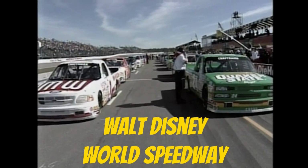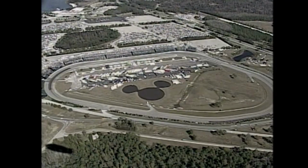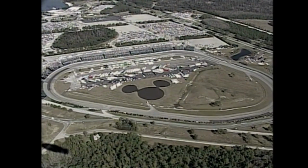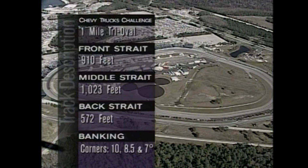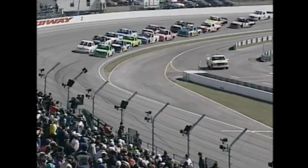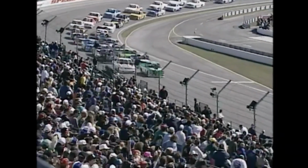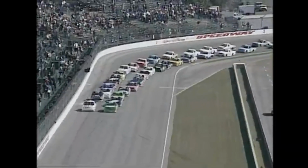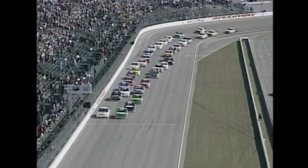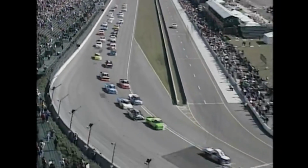Walt Disney World Speedway was a unique NASCAR track for several reasons. One of the most distinct aspects of Walt Disney World Speedway was its location within the world-famous Walt Disney World Resort in Bay Lake, Florida. Racing in such close proximity to the Magic Kingdom and other Disney attractions made it stand out among NASCAR tracks. It wasn't just a racetrack, it was part of one of the most famous entertainment destinations in the world.